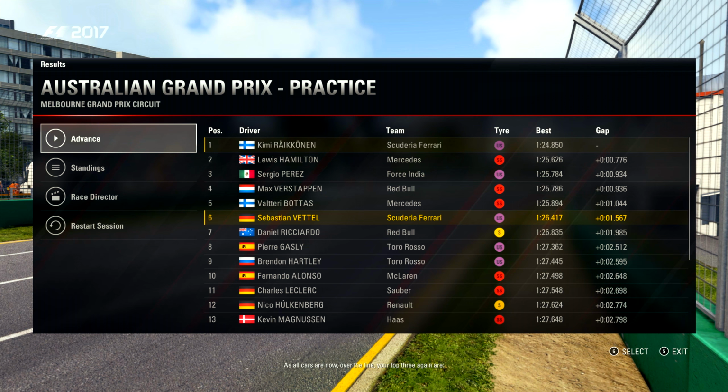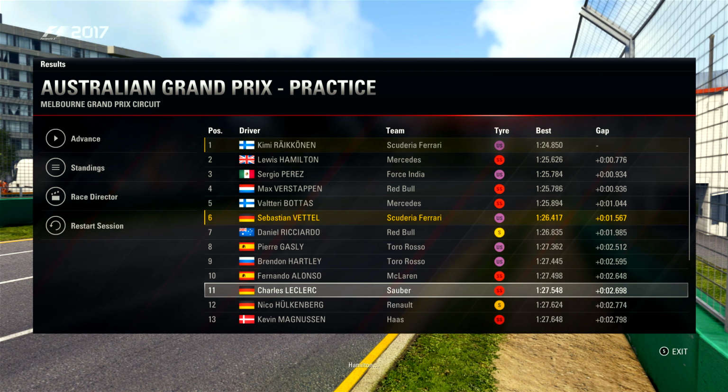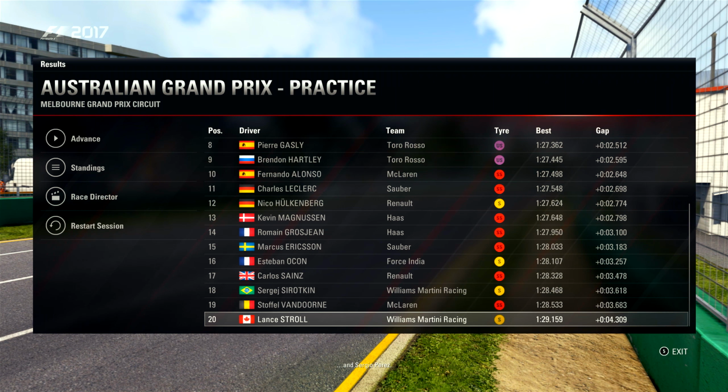Cars are now over the line. Your top three again are Raikkonen, Hamilton, and Sergio Perez. That concludes an interesting practice session. Let's hope for more excitement as the weekend unfolds.